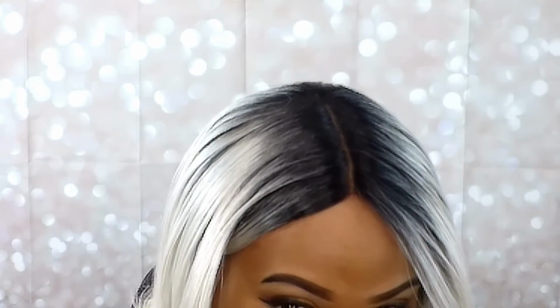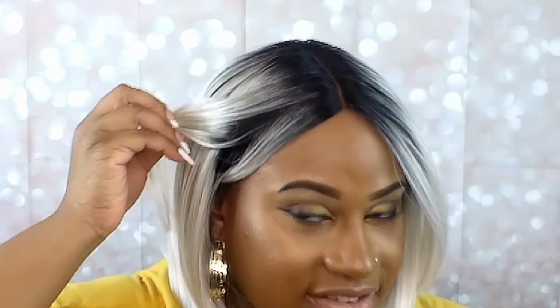Here's the part, you guys. Not a lace front, so nothing special in the front. Okay.